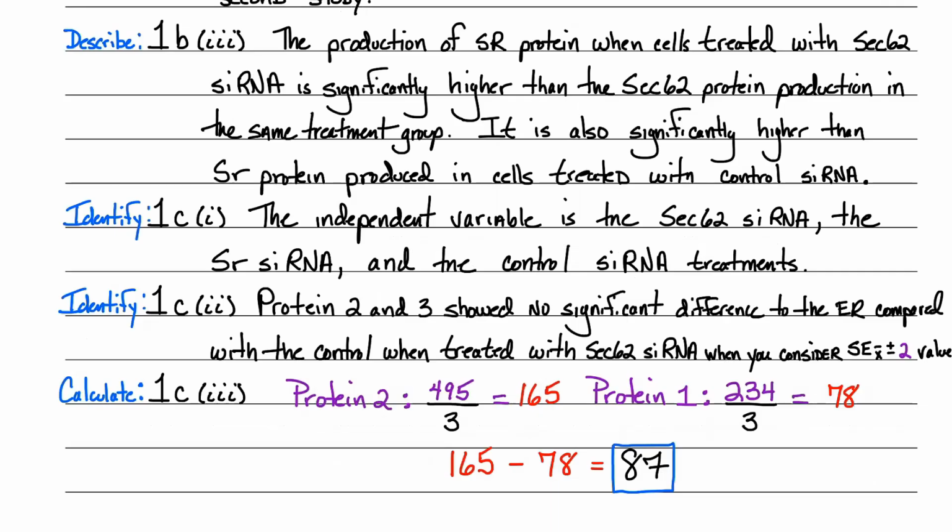So I said the production of SR protein when cells are treated with the Sec62 siRNA is significantly higher than the Sec62 protein production in the same treatment group. I also added it's significantly higher, when you consider plus or minus 2 SEM, than the SR protein produced in cells treated with the control siRNA. They said describe, so they may just take "significantly higher." I added a lot more.